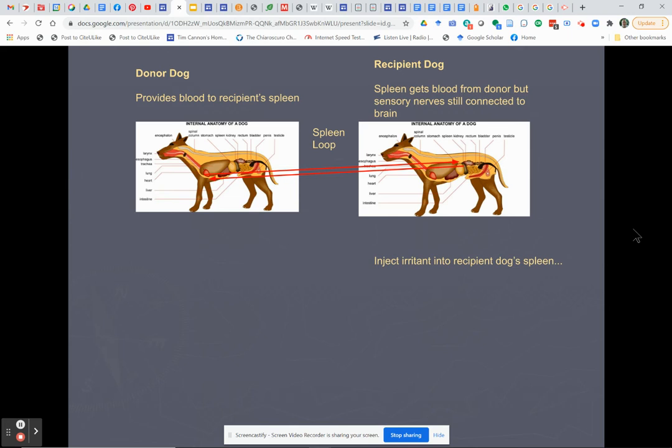And if you inject an irritant into the recipient dog's spleen, of course, it goes into that dog's spleen, and then that information goes to that dog's brain. And that dog expresses discomfort. Hopefully that's clear. So the irritant is working in the recipient dog's spleen. Okay.